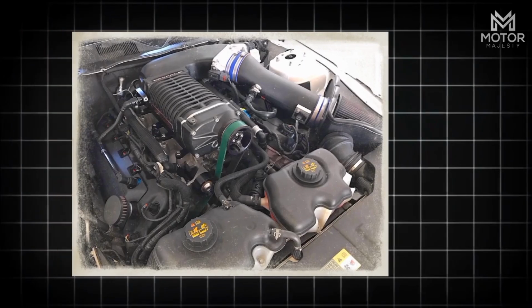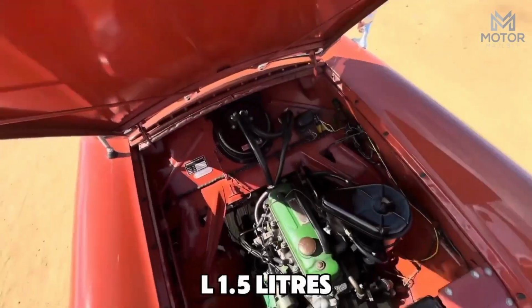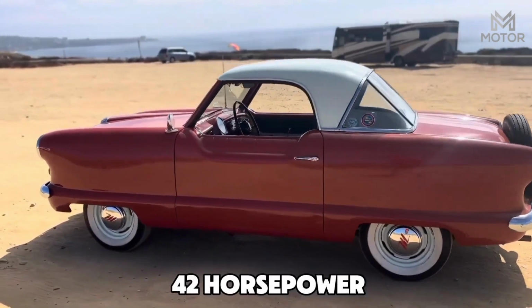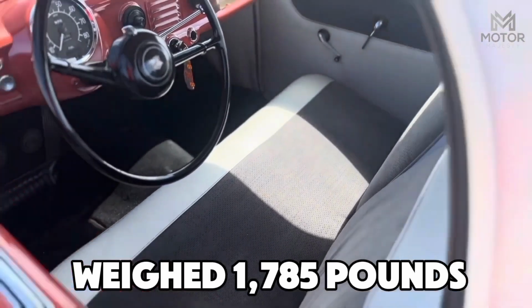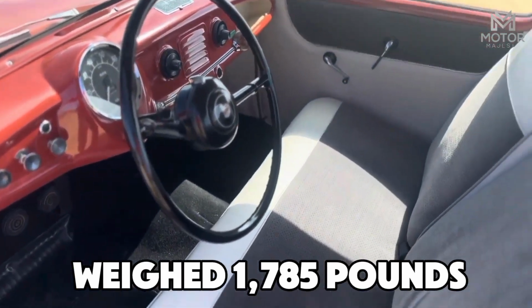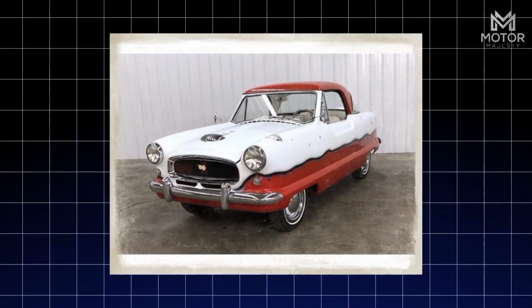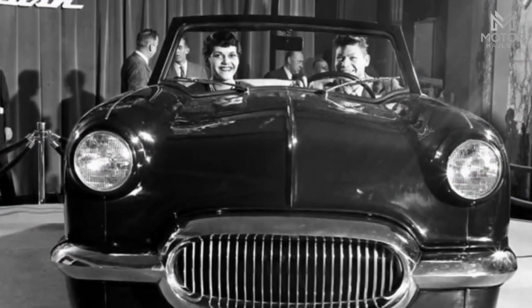Under that tiny hood sat a 1.2-liter Austin engine, later upgraded to 1.5 liters. It made just 42 horsepower, but here's the clever bit. The car only weighed 1,785 pounds. It could hit 75 miles per hour and get up to 40 miles per gallon. In 1954, inside, it was surprisingly roomy.